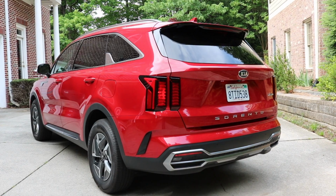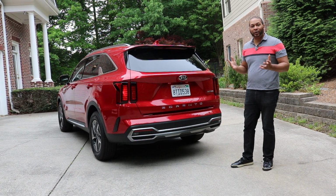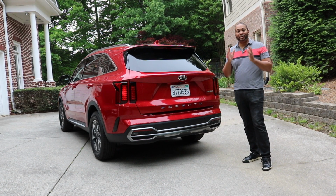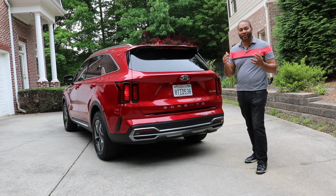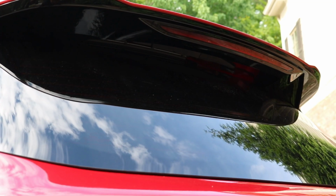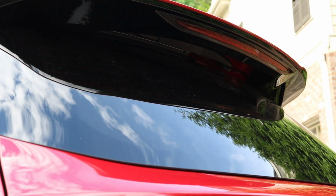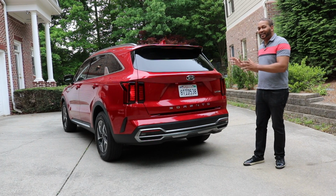Style-wise, the rear of the Sorento looks remarkably clean. I'm loving the clean lines here. It goes well with the rest of the vehicle, but one reason it looks nice and simple is because the designers took the time to hide the rear wiper blade. So the wiper blade has been hidden underneath this rear spoiler, and overall just gives it a nice, clean, and simple look.